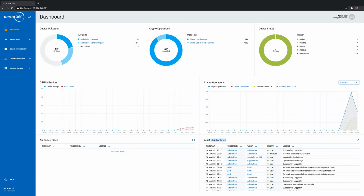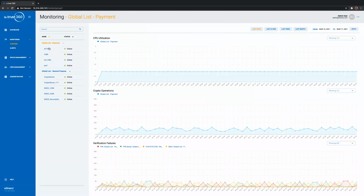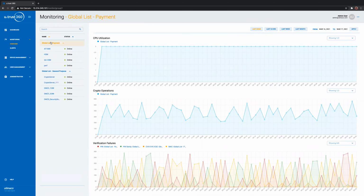Further down, you can see audit logs on what a specific user did, whenever the user logged in, and the different operations. And any alerts that require your attention are shown in this particular screen. Now, as I said, we can always dig a little deeper and see what else is going on in the HSM real estate. I can look at it at a group level.